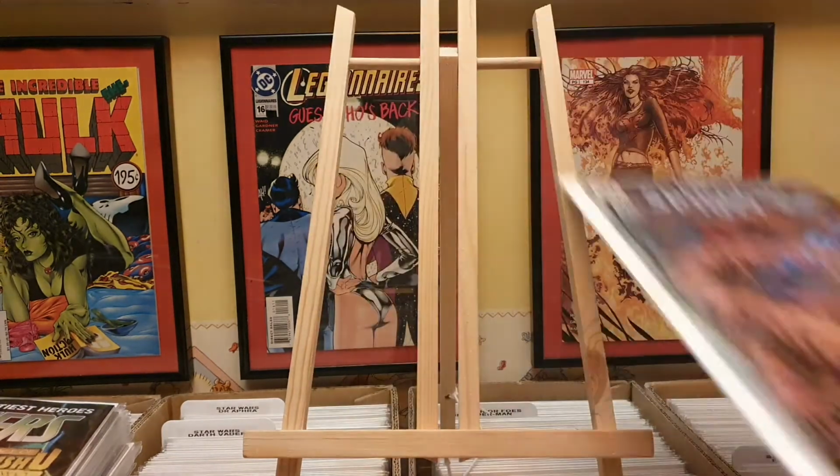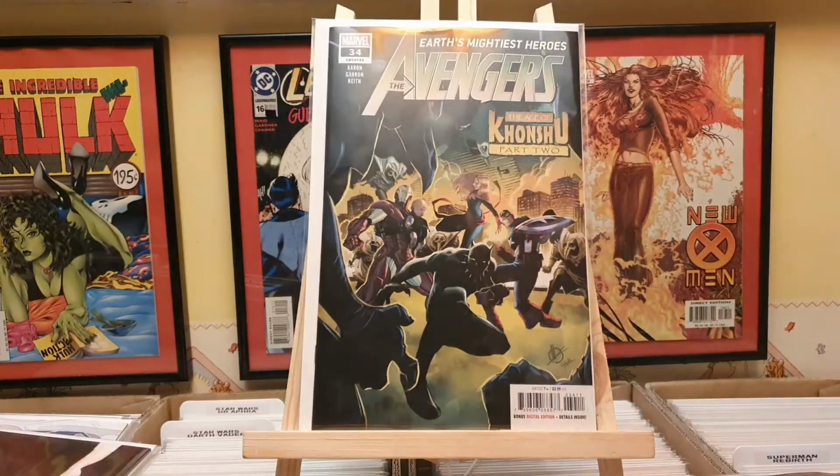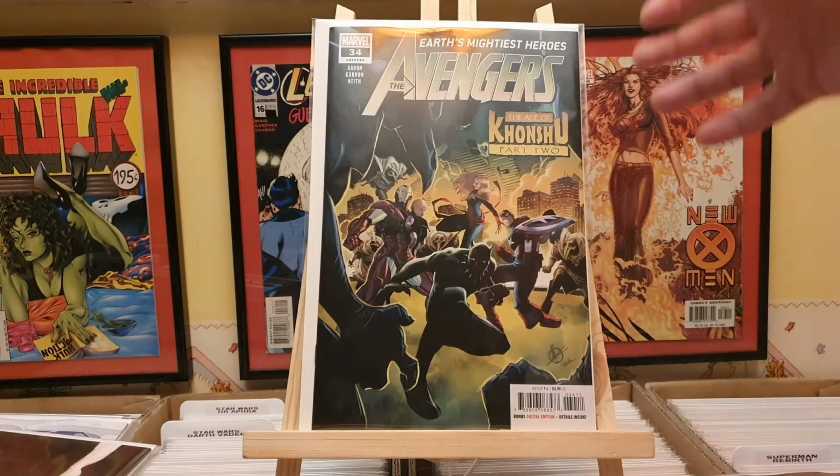Next up we've got Avengers 34. Jason Aaron's run on here is really good, really enjoying it. The man knows how to tell a story.